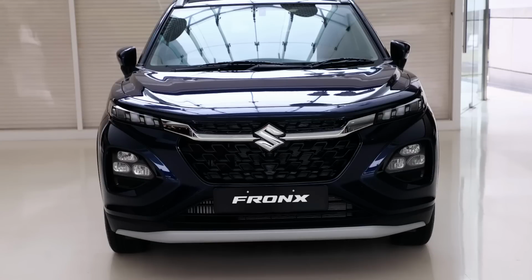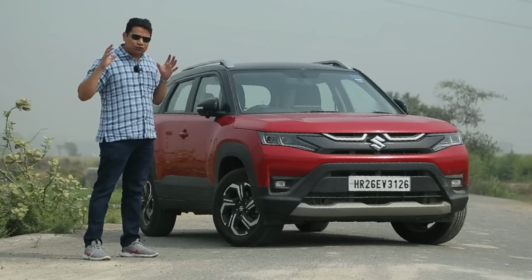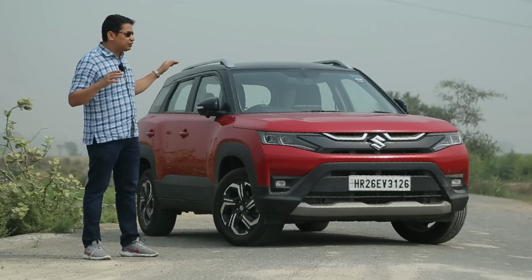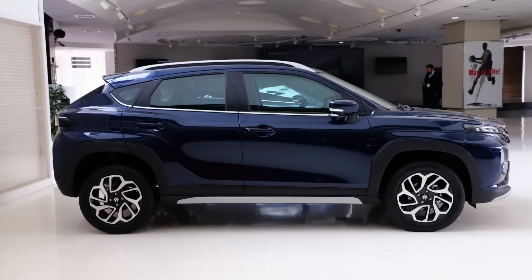It has a very prominent grille. Of course, the next design for LEDs, and of course triple elements for the headlamps. So it looks very sharp, very nice and very muscular. And even though in terms of the height, the Fronx doesn't have the same kind of height that the Brezza has, it still has a lot of road presence.